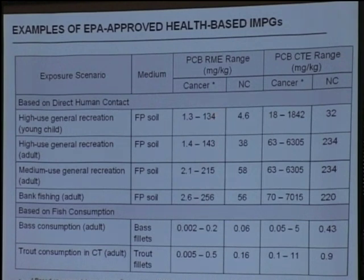The only other thing I wanted to say is the risk assessment also looked at two classes or categories of exposure. One is called reasonable maximum exposure, which is a high intensity or high consumption rate type person. And a second is more of an average exposure called CTE, central tendency exposure. And you see, since the assumptions are less intense use, or less intense consumption of fish, the concentrations are higher because there's less potential exposure in those examples. So these are some key points on IMPGs that we'll be using to compare the success or lack of success of different remedial alternatives in meeting these levels.